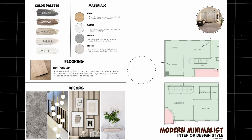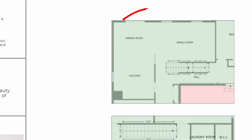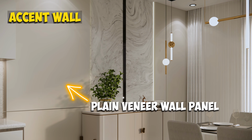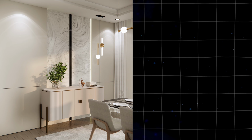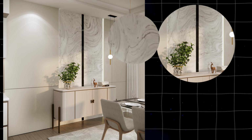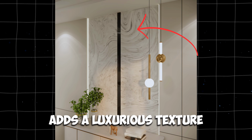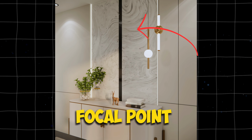We've already completed the two areas. Let's now move on to the dining area. We added an accent wall on this side, using a plain veneer wall panel in light color, and featuring marble panels, with striking natural veining patterns in gray and white. The marble adds a luxurious texture, and serves as a focal point in the dining area.